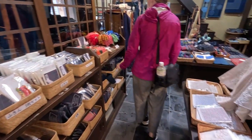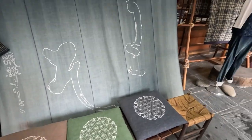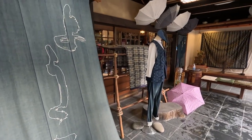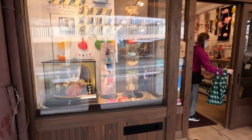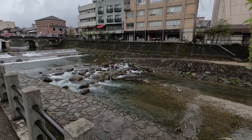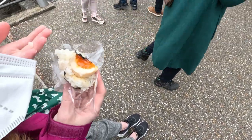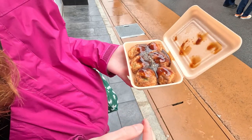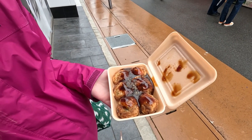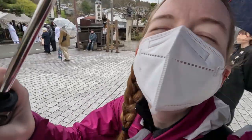Sashiko Sewing Store. Other sewing store, good soundtrack. Walk along a pretty river. Get some more hand-pressed onigiri. That's the rice balls with stuff in. They were sold out of like half the flavors, but these ones were good. And then we went back to the festival street to get some more takoyaki. That's the octopus balls. Rounded out with some more matcha ice cream, and you got a nice relaxing day.